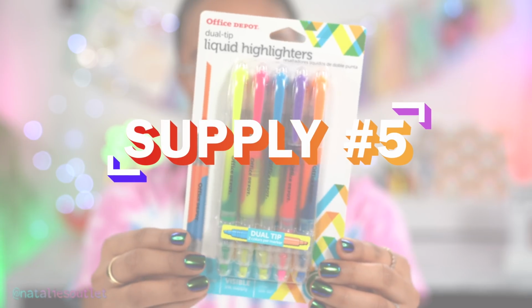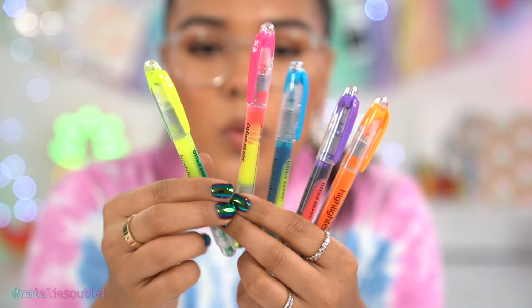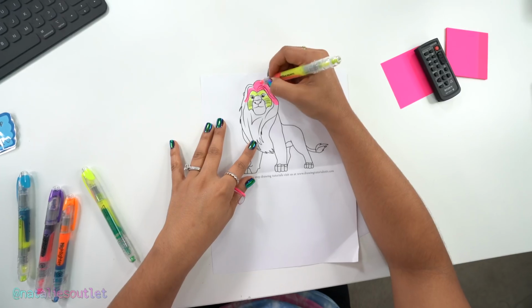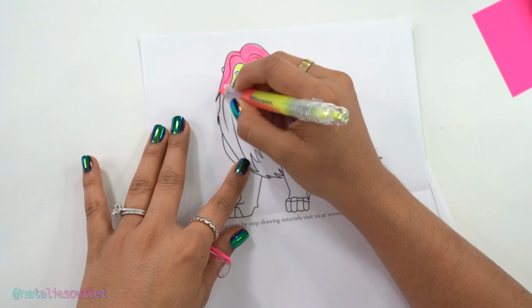All right, when I saw this school supply, my jaw dropped and I was like, Dennis, oh my god, come over here. These are dual tip liquid highlighters. I have never seen anything like this. They're 2 in 1, which makes it that cool. And then just the design is so incredible. Like, take a look at that.